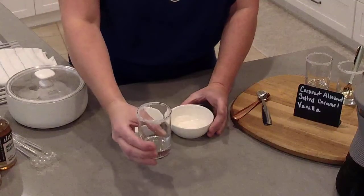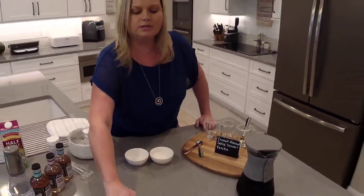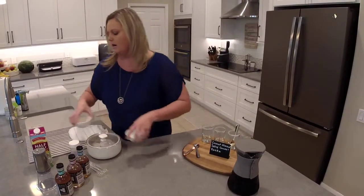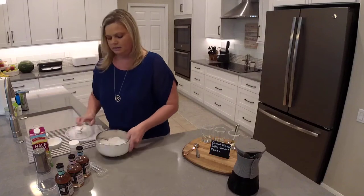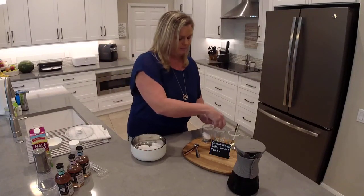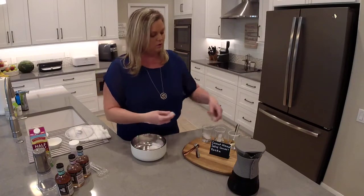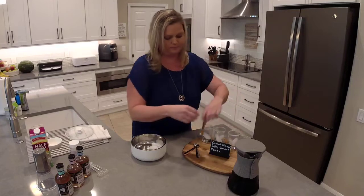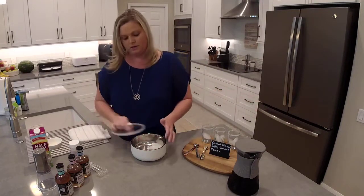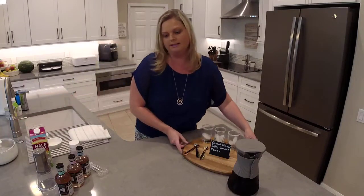So see, we've got our sugar rimmed glasses. And the next thing we need to do is we're going to add in the ice. And so I have some ice in my insulated bowl so that it doesn't melt too fast. And I'm only going to put a couple of cubes of ice. The coffee is cold, the half and half is cold. I'm not going to put in that 4th cup, but I want there to be a lot of room for coffee because that's what we want, right, is the coffee.